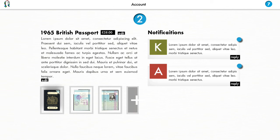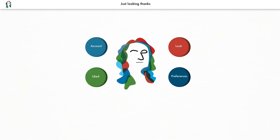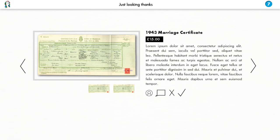So with all their account stuff sorted, they're then able to go back to their home page, and they then can click on look. By clicking on that look button, they're then brought to this stumbling, shuffling browsing page, which flicks through ephemera in a very random order. They can go from what we've got here, a marriage certificate, to food packaging or to stamps, and that's all based upon their preferences.